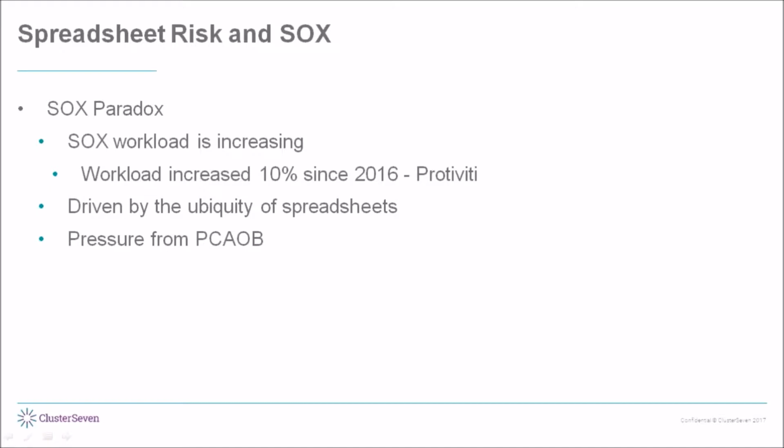If you read the analysis, there are really 2 reasons for that. One reason is that spreadsheets are still ubiquitous amongst organizations that have to comply with the Act. The second point is that the PCAOB in the US is pushing auditors to scrutinize the issues associated with spreadsheet risk and other areas of the Act much more closely. There have been a few failures that have meant that the Act hasn't been followed as closely as it might have been. And so the auditors in the US are now being encouraged very strongly to look much more closely at the results they're being given, but also the business processes that underpin all of that. So let's move on to the next slide.